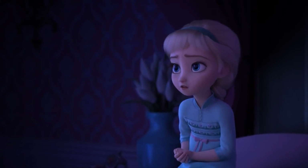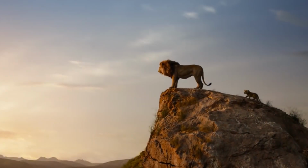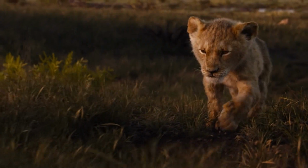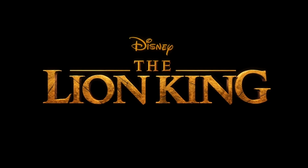That's not to say that this style of animation is bad. In fact, it adds a lot to Disney's movies and shows off just how real they can make things look. However, there is a point where all of these advanced visuals start to work against the overall quality and the message that their project is trying to convey. Case in point, The Lion King 2019, otherwise known as the live-action Lion King.